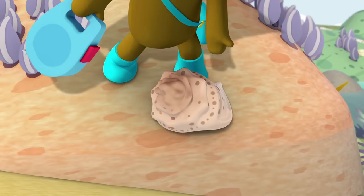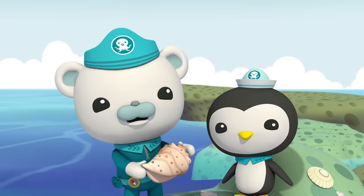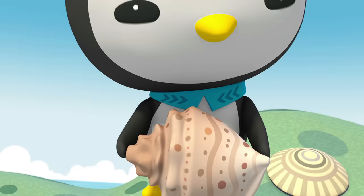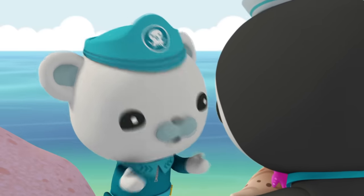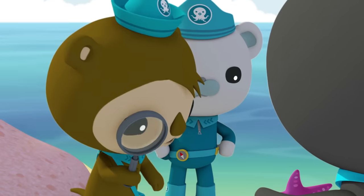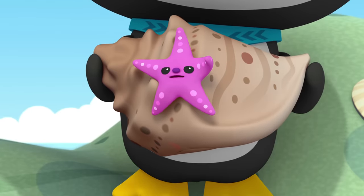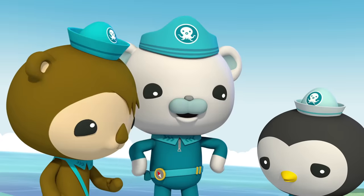Wonderful. Another shell for our research, Captain. Let's measure it. Here's the biggest one yet, Shellington. Look, there's a little sea star stuck to this one. Oh, yeah! Don't be frightened, little sea star. We're the Octonauts. Who are you? My name is Twinkle. How interesting. You don't look like the other sea stars in this rock pool. Your arms are longer and you're a different colour. Well, actually, I don't live here. I kind of sort of got lost. Oh. Then let's help you get found.